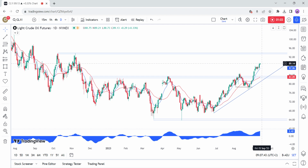In case of a deeper pullback, the strongest support will be the broken resistance turned support around the 83 level, where we can also find the trend line. That's where we can expect the buyers to pile in again with a defined risk below the support and target a new higher high. The sellers, on the other hand, will want to see the price breaking through the trend line to invalidate the bullish setup and take the price to the previous lows around the 65 level.